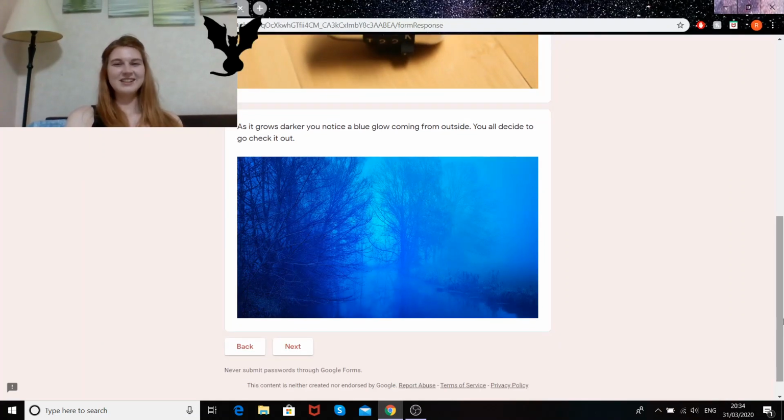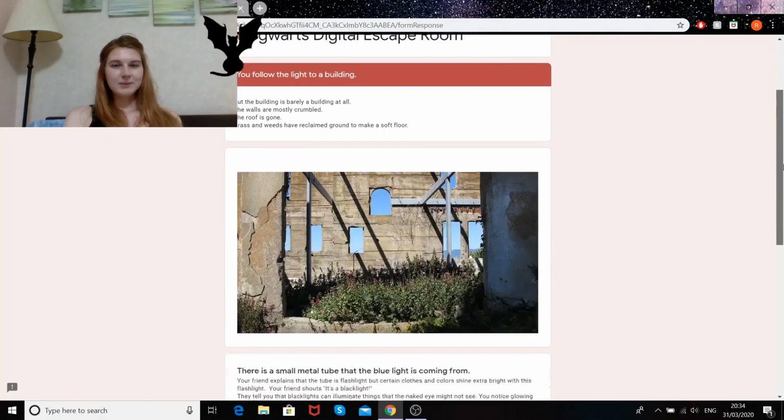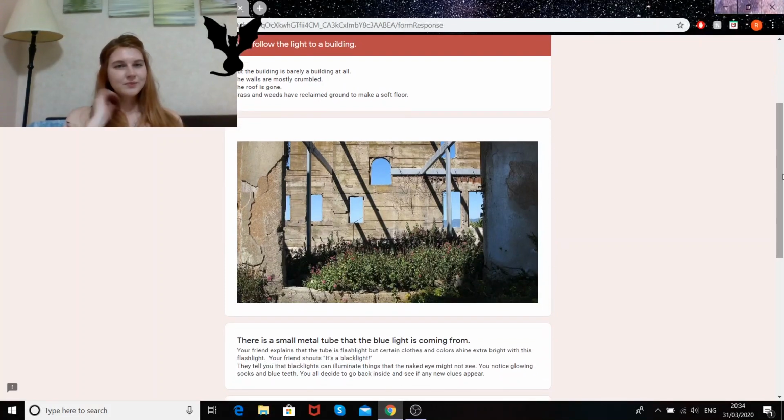As it grows darker, you notice a blue glow coming from outside. You all decide to go check it out. You follow the light to a building, but the building is barely a building at all. The walls are mostly crumbled, the roof is gone, grass and weeds have reclaimed the ground to make a soft floor.